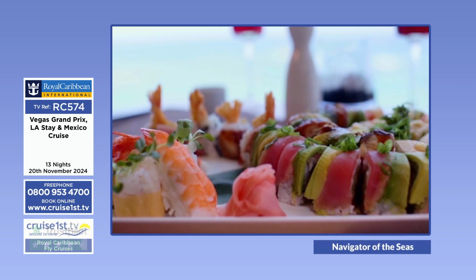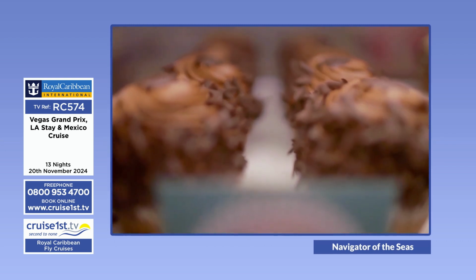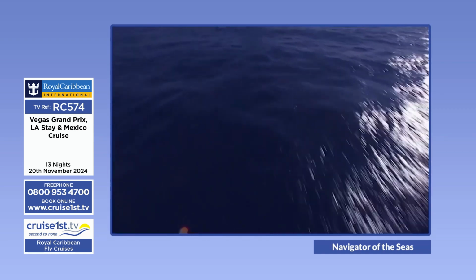Brilliant. And when it comes to your specialty dining, you should definitely treat yourself, maybe to some Izumi or Chops Grill, some delicious cupcakes. The choice is yours. You're going to have to cram it all in though. You do, 3 nights on board.